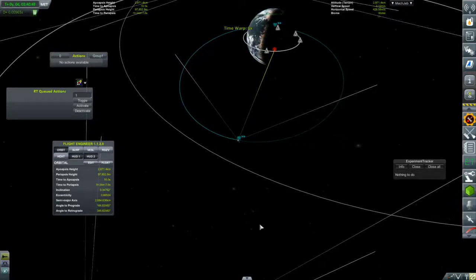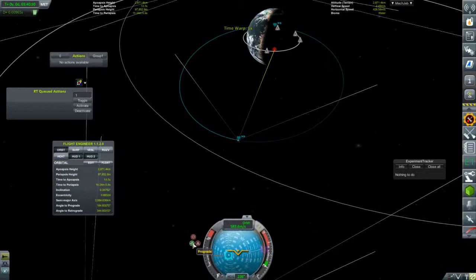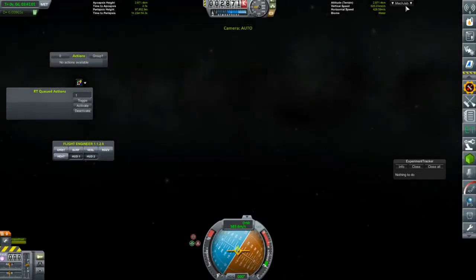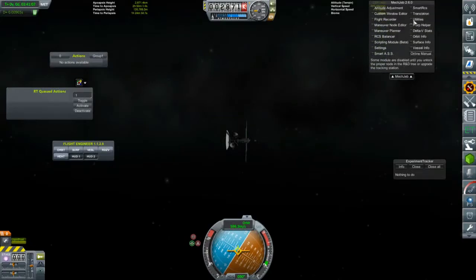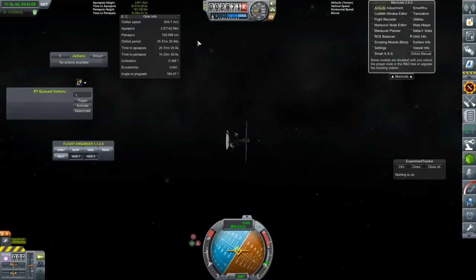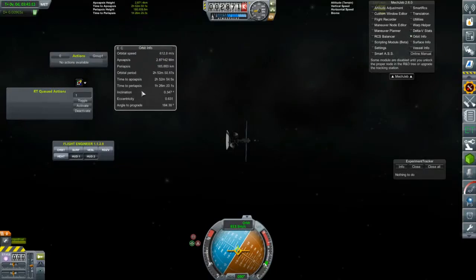Okay, so we're out at apoapsis. Flight engineer just points us prograde. I'll take a look at MechJeb now to see what our orbital period is, and this is the key to doing this, it's checking the orbital period. So orbital period 2 hours and 54 minutes currently. As soon as that hits 6 hours exactly, we know that we're in the right spot.